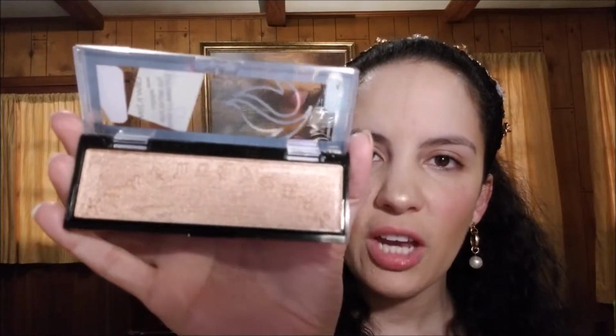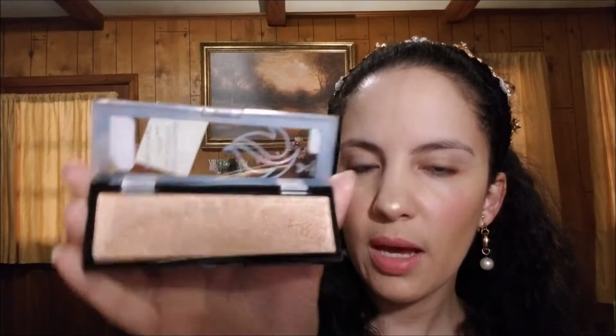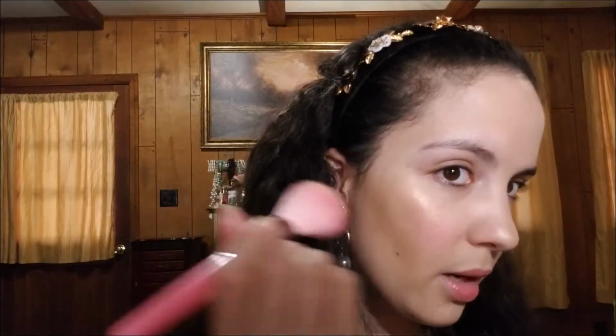So here is the shade Fire. The other one is more of a light gold. This one's more of a, like, has a rose gold look to it, I would say. So what I'm going to do is try this on one of my cheeks here. So let's try this side. Oh yeah, I like that.